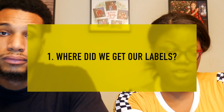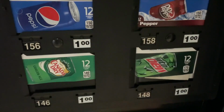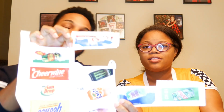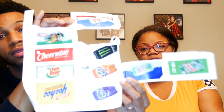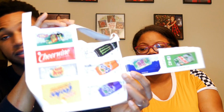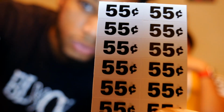for our vending machine? When we say labels, we're talking about the price label as well as the drinks, you know, they have the little picture. When we bought the vending machine and it came with it, we used a couple of them. But it basically has all the options on there. This came with the vending machine, literally inside the vending machine. It also came with price labels so that you could always switch them back and forth. Yeah, so these came with these labels right here.